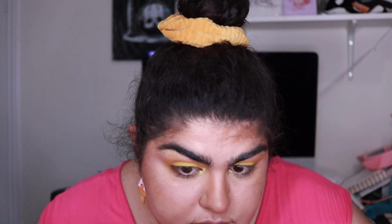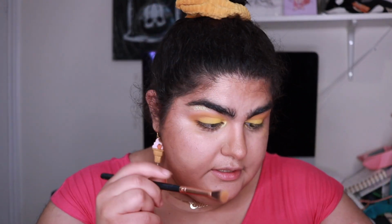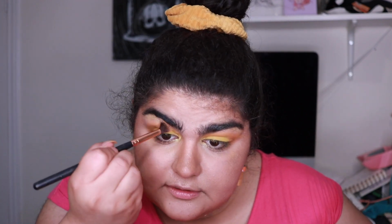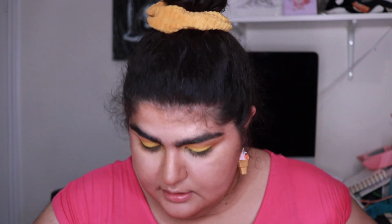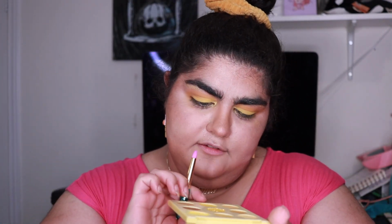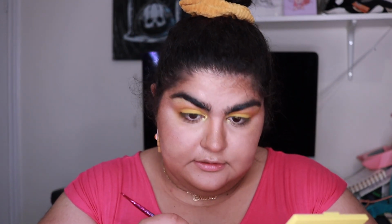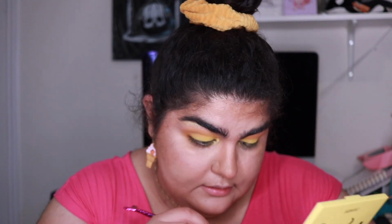Okay. And then I think I'm just going to grab this fluffy brush again and fluff everything. Fluff a little higher, just to naturally blend everything together. And then I'm going to grab this teeny weeny pencil brush. And I'm going to grab Oh Behave, which is a yellow, but slightly less punchy and a little darker. And I'm just going to run that under my lower lash line.